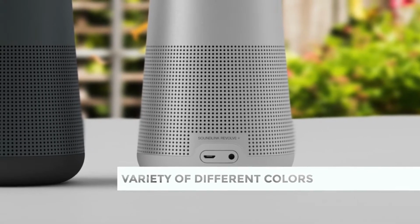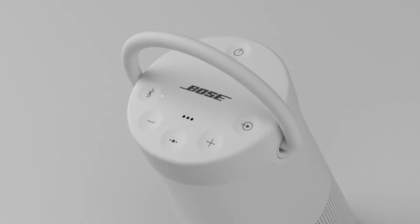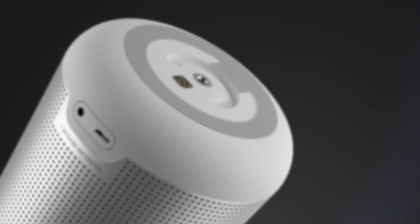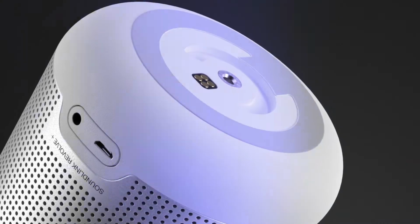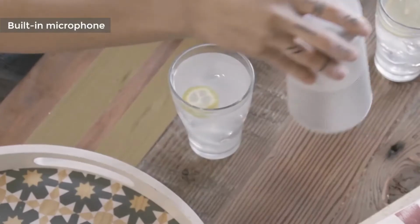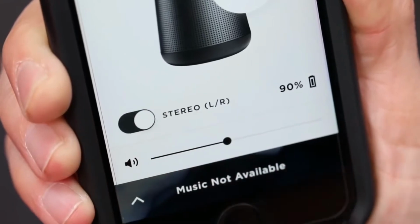In addition, the bottom and top are made of rubber, with the buttons molded into the top of the speaker, with on-off button, aux input. The rubber design is not only for the show, it also helps the speaker to be IPX4 rated water resistance. As for performance, the Revolve Plus has a built-in microphone and compatibility with Siri or Google. This can help you to control your smartphone and speaker straight from the Bose SoundLink.